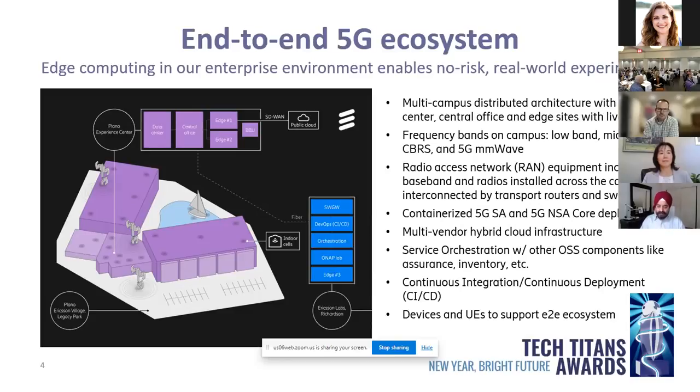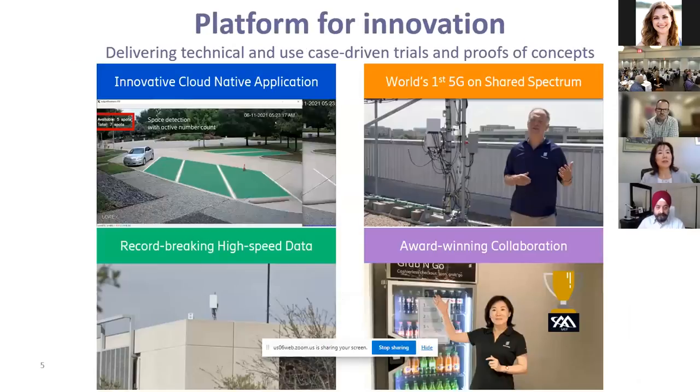Over to you, Erin. Thank you, Arvinder. Very honored to be here, to be virtually here today. Ericsson 5G Distributed Innovation Network is a powerful platform which enables us to push forward technology advancement with not just one, not just two, but many proof points.